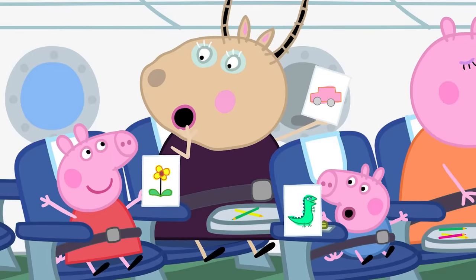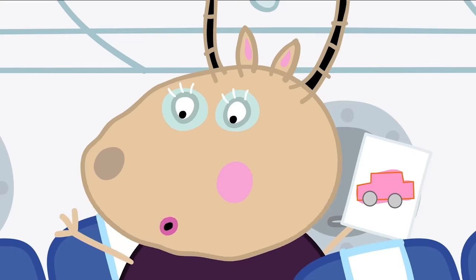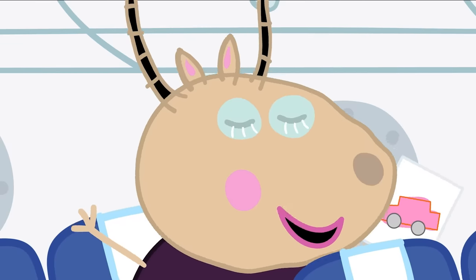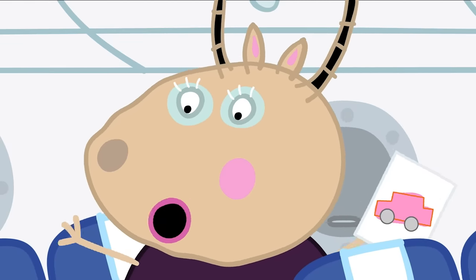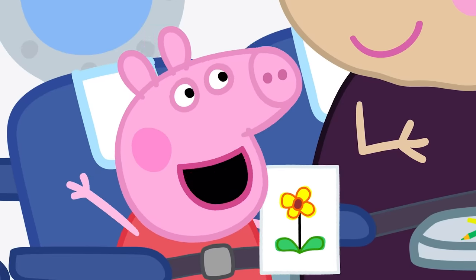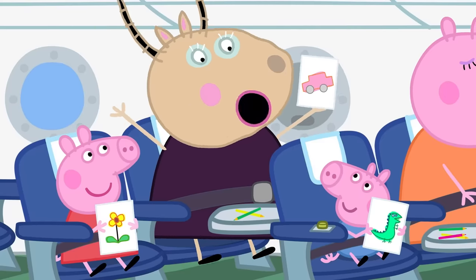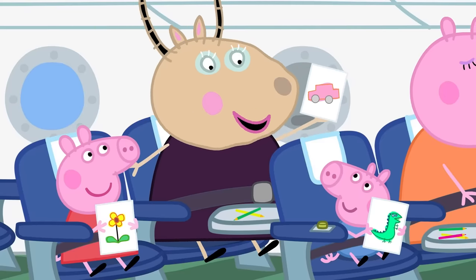Oh, hooray! We've landed! Already? But I was having fun. That wasn't scary at all. I told you, flying is really fun. Thank you for helping me, Peppa and George. Now I cannot wait to fly home.